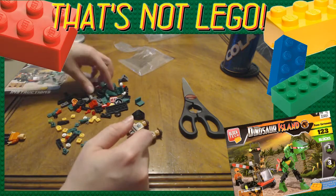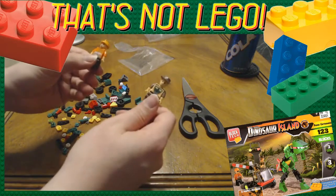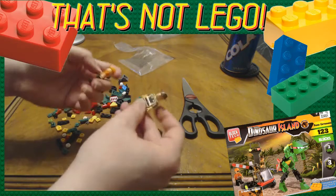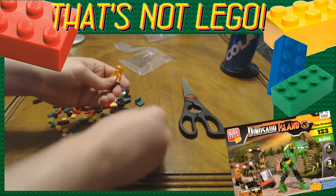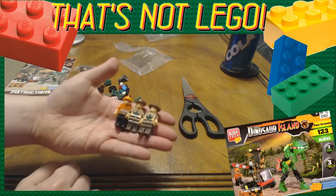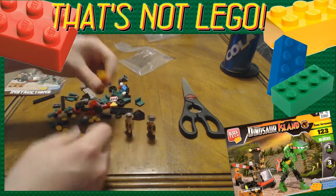I'm missing a hat. Where's the other hat? Okay, so here's the 2 minifigures you get. My thoughts on them: pretty low quality. I had to assemble them together. That was 3, 4, 5, 6, 7, 8, 9, 10 pieces each for the minifigures. So out of 123 pieces, I'm effectively holding 30 of them right here. So they're really inflating that piece count.